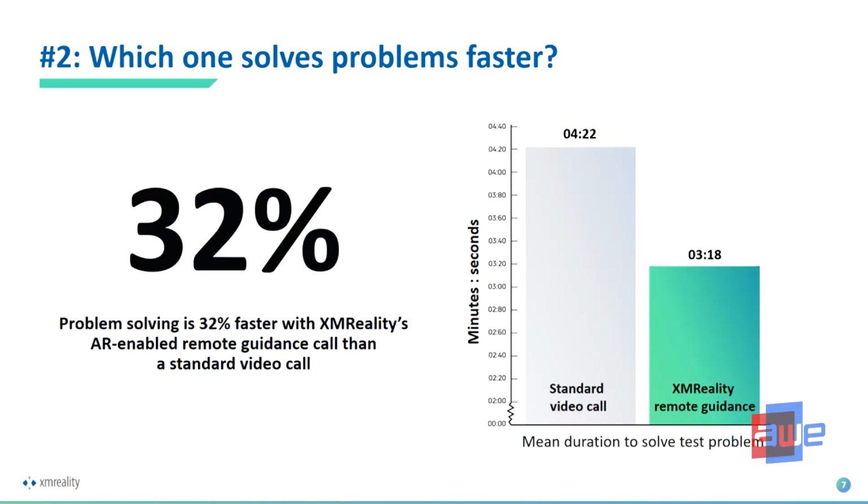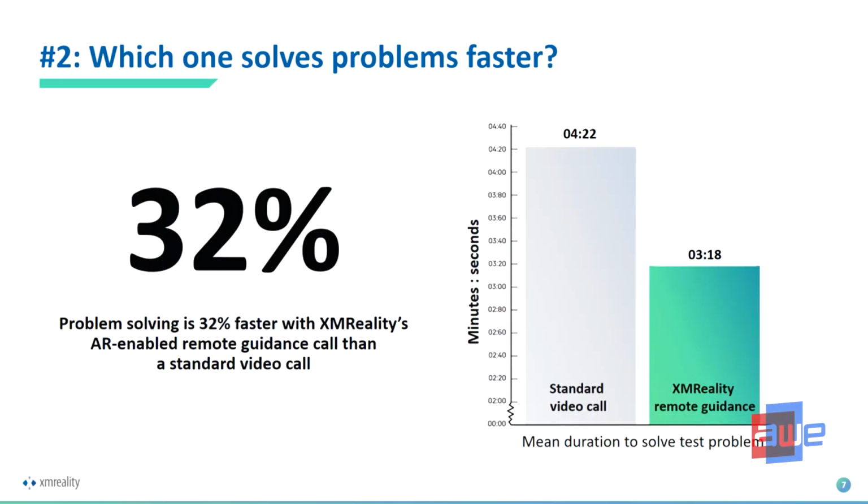The second conclusion from the test was that the testers solved the problem 32% faster using the remote guidance call than using a standard video call. And the mean time was 3 minutes 18 seconds for the ones using AR calls and 4:22 for the other ones.